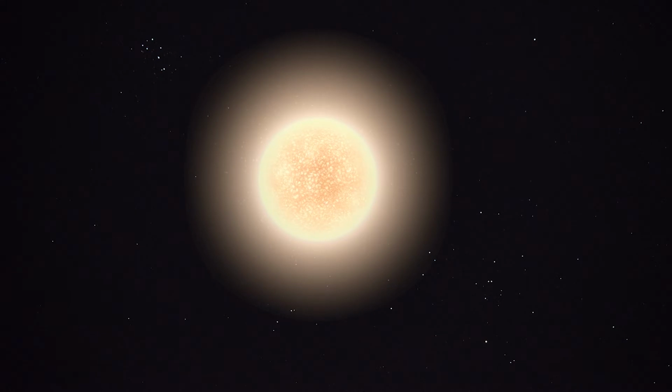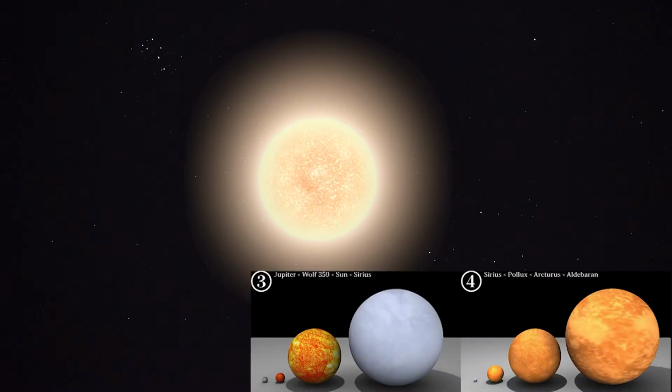So in the constellation of Taurus, you can clearly see this orange giant star that's called Aldebaran. It is 65 light years away from the sun. It is the 14th brightest star in our night sky.